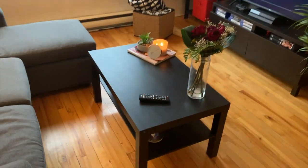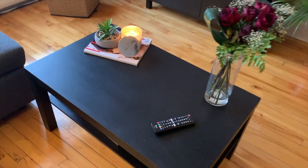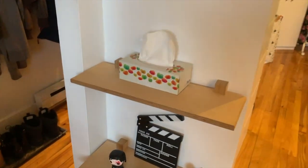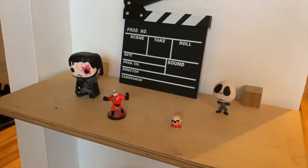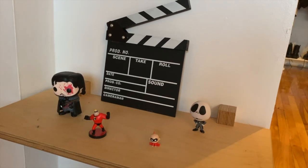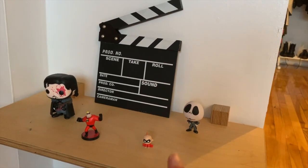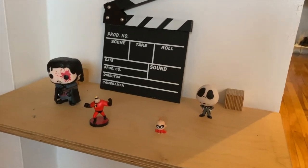And this is the table in front of the TV. This is actually my favorite part because these are my movie figurines. I only have 4, but I intend to build my movie collection more. I really want to buy new movie figurines, but these are the ones I have so far. I'm really loving the spot.